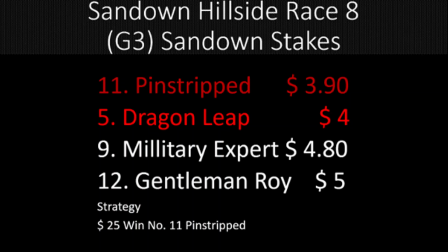54 kilos, Barrier 5, I think it's clearly the one to beat and clearly the one you want to be on because he has a devastating turn of foot late. Dragon Leap comes out of the Memsy, and that form has stood up with obviously Alligator Blood and Thunderstruck settling it down to fight it out in the Maccabi Diva. And I think it's a very good chance for second.